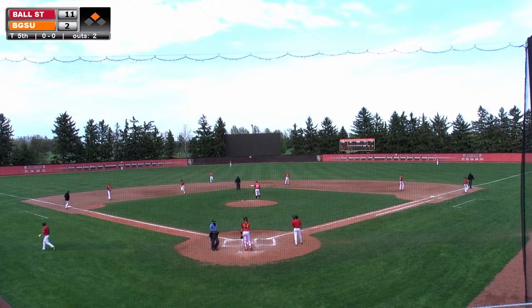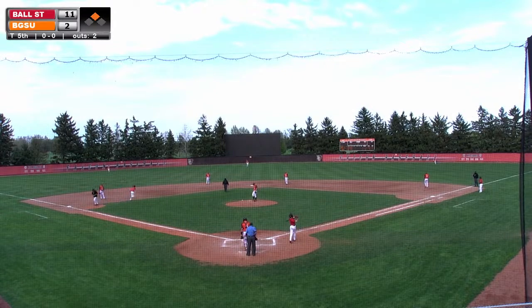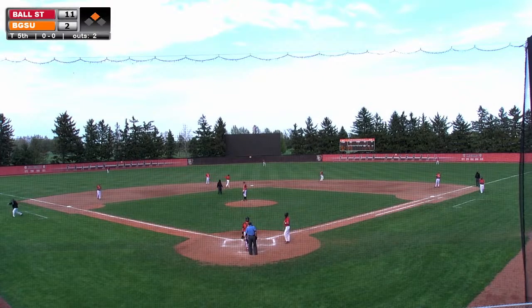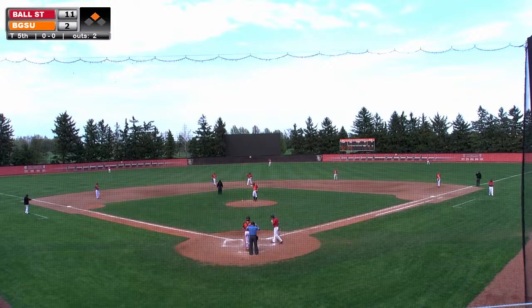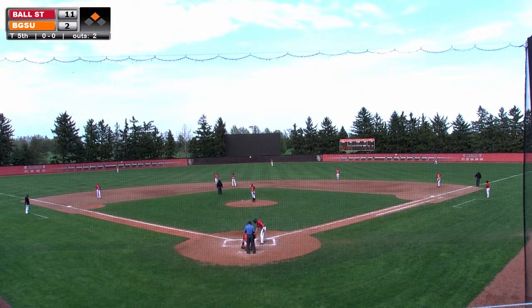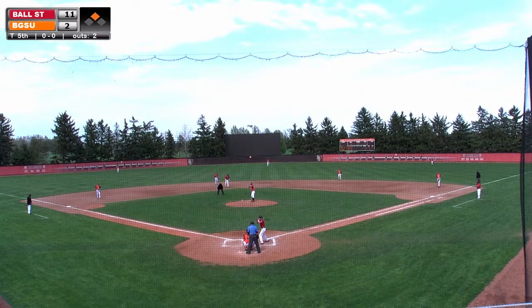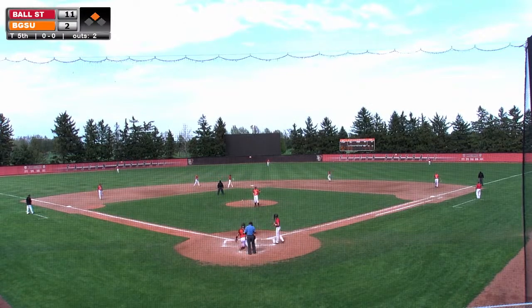Powell's had a good day. RBI triple, RBI double, walk and scored. So two hits, two RBI, a run scored as well. For the left-hand batting left fielder from Walled Lake Northern High School, Commerce Township, Michigan native. Will McLean, BG right-hander, sets, checks, and delivers, and pours one right in there for strike 1.